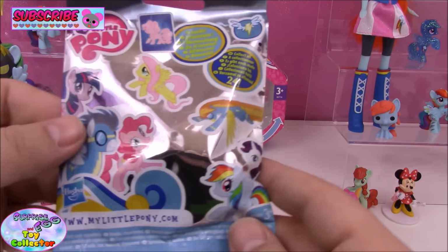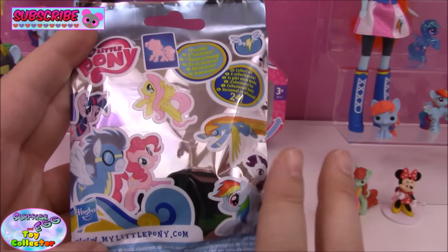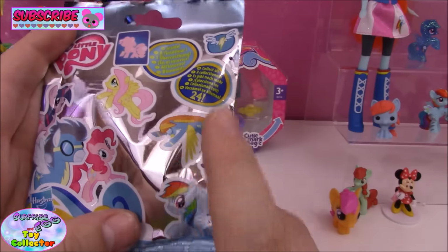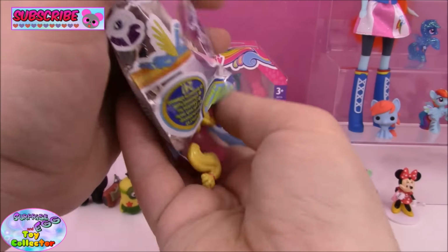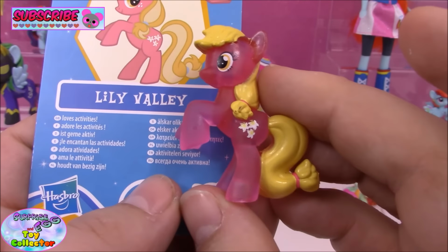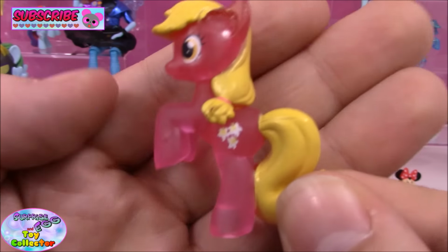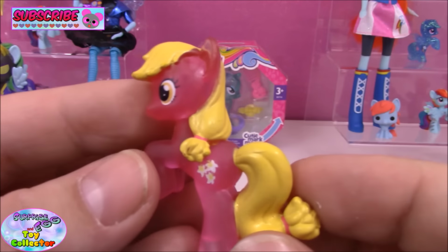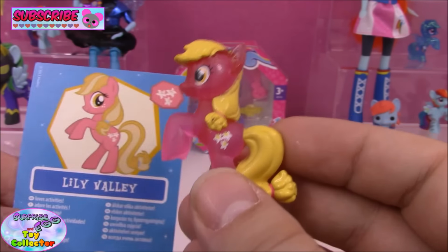So we have now a My Little Pony blind bag, and this is a Wave 7 blind bag, so it's quite old, but you get some really nice ponies in here. I so hope we can get a Spitfire. Really, really hope we get a Spitfire. No, it's not Spitfire, but we have a new one. We have Lily Valley, and she's a new one for us. Oh, I really like the colours of these ones. So it's like a translucent body and painted hair. And as I say, she's a new pony for us. And she loves activities. Excellent, so we've got a new pony.